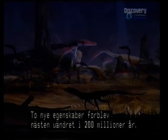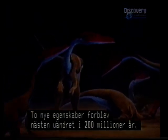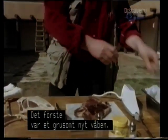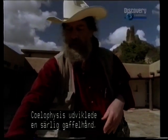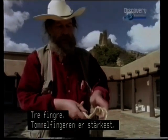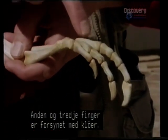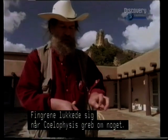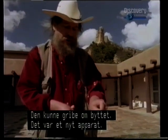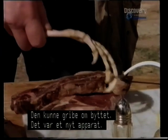Its secret was two innovations which would go largely unchanged for the next 200 million years. The first was an insidious new weapon. Now, what coelophysis did is to develop special forks on the hand. Three fingers, thumb the shortest and the strongest, second finger and third finger with claws, extra fingers, no claws at all. Those three fingers were designed to close as they flexed, open when they extended, close when they flexed to grab and hold meat. This apparatus was new to the dinosaurs in the Triassic.